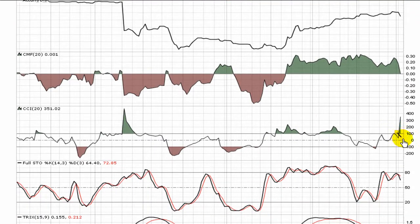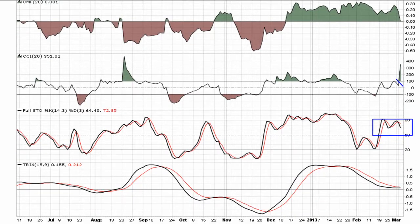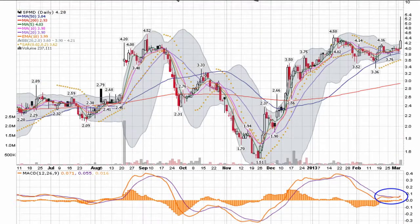CCI, by definition, the buy point's the break of 100. It's a hold until it breaks back down through 100. Full stochastic also turned down. Again, the stock lost some momentum. That's why it didn't close near the high of the day. Ultimately, still holding over top of 50, showing bullish momentum still in the play. TRIX, it's a very slow moving gauge of trend. Much like the MACD, want to see it hold over top of zero and drop a bullish cross to show that upward trend is going to continue.